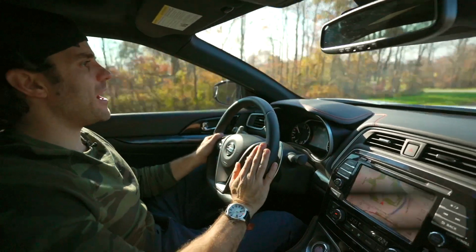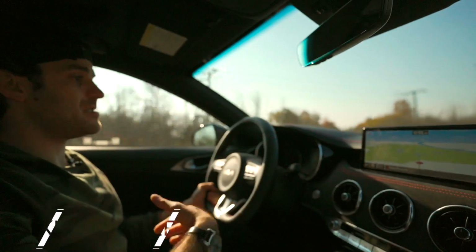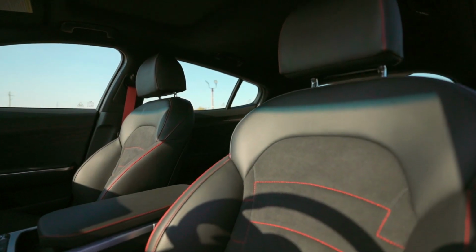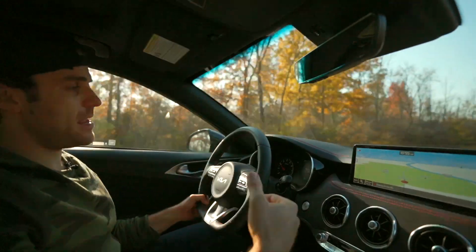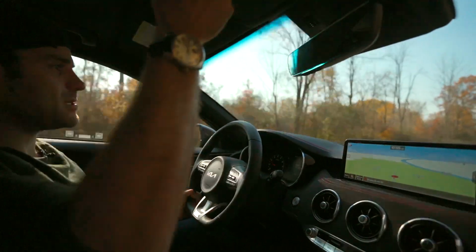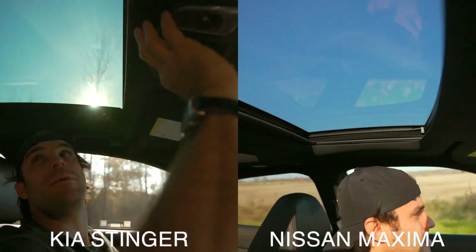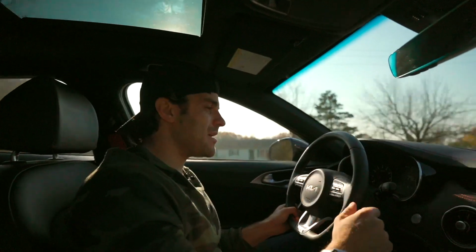Don't get me wrong here, guys. Certainly some other features that we like about the interior of the Stinger. You get this nice red stitching and kind of sport style interior. This one being that GT Elite package, you get the suede interior here, so it's nice all throughout the roof. You also have the power sunroof as well. We'll compare that with the sunroof in our Maxima, but they're pretty much the same size. You might have a touch bigger sunroof in this Kia Stinger.